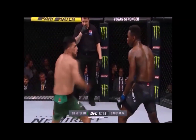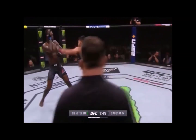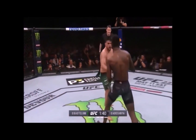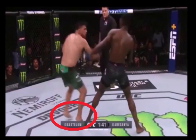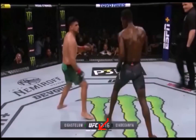I mentioned that one of the drawbacks of this technique is that you're not properly grounded when hop stepping into range. Even though the hop step lets you close an absurd amount of range, it does come with its own risk. Because your feet aren't properly stable when you're hop stepping, there's going to be the potential risk since you're not going to be properly stable momentarily. In fact, Kelvin actually got punished hard using this signature move against Adesanya when he hop stepped into range.